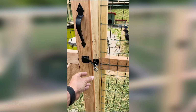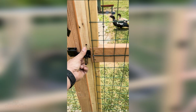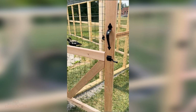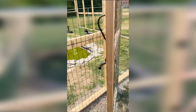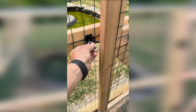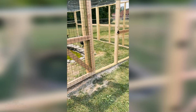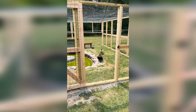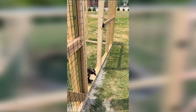There's just a simple little S hook on here. Open this up. The gate opens. I'll swing around. It'll latch over this side. And you can put the S hook on here. Now you're open. You can leave that open if you want, whatever. But that's pretty cool. Here they come.